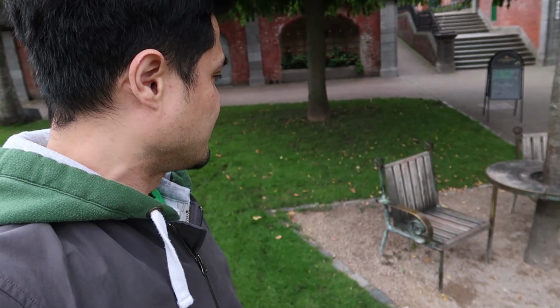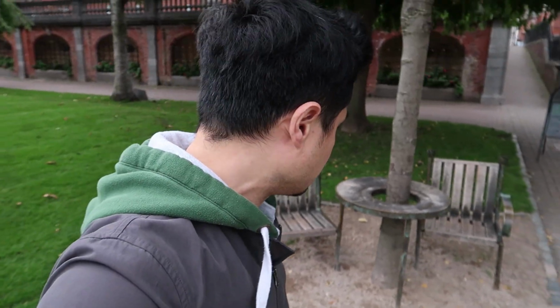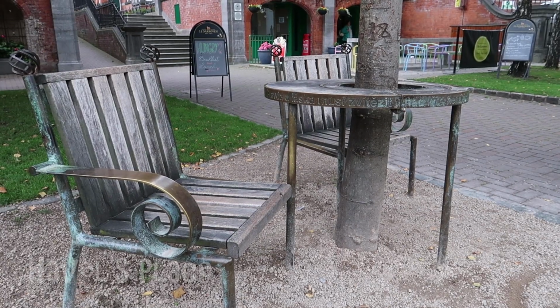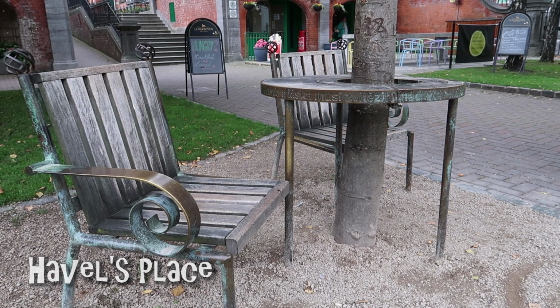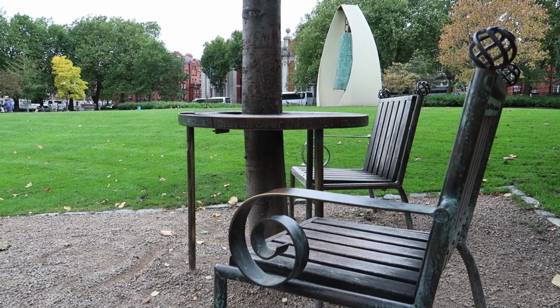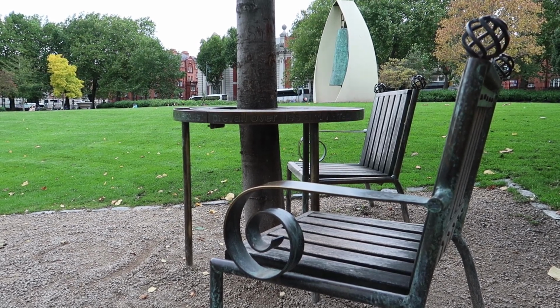Alright, so I found it. This is Havel's place. I've read that it's dedicated to the last president of the Czech Republic. It's an artwork, basically. Havel's place, which I hope I'm pronouncing correctly, is a public art created as a memorial dedicated to the last president of Czechoslovakia and the first president of the Czech Republic, who was Václav Havel.